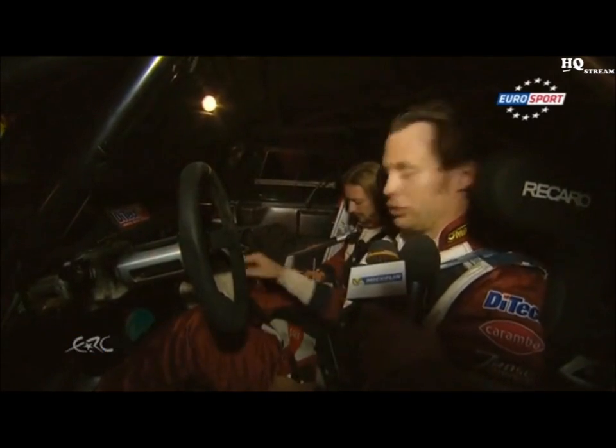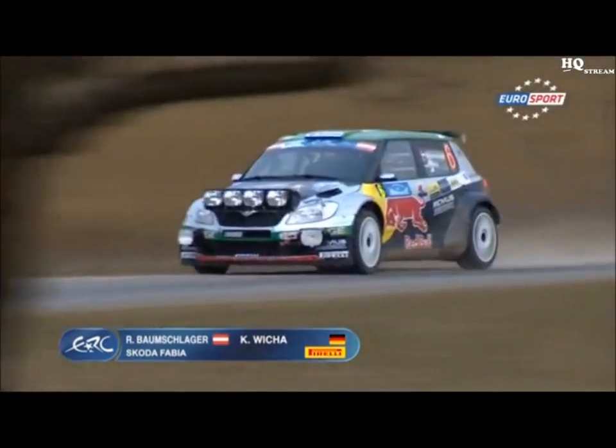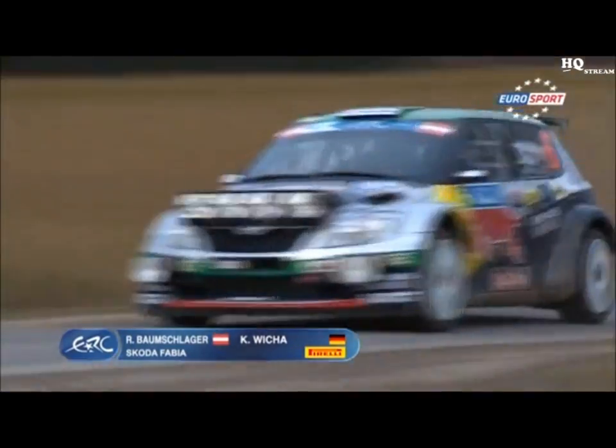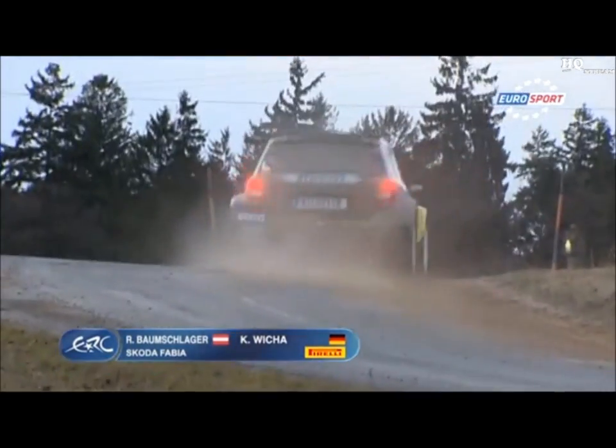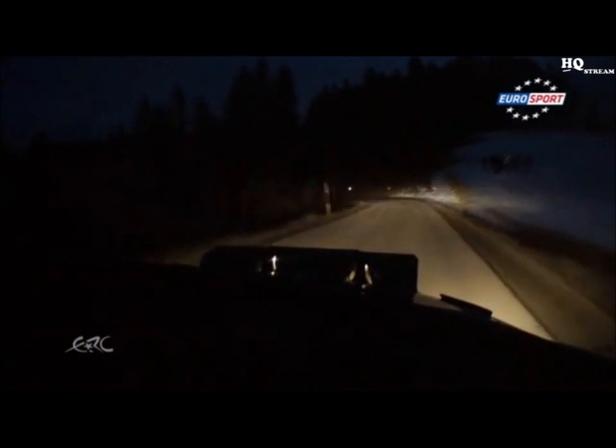It's a little bit tricky on the cuts. On the first stage there were hardly any cuts, and now the car is a little bit nervous in the cuts, so losing time there. Raymond Baumschlager in the fantastic sounding Fabia S2000, surely the last of the wonderful, normally aspirated sounding cars we'll see at this level.